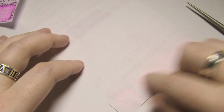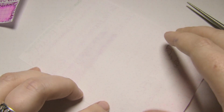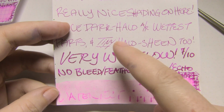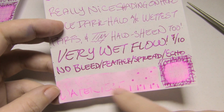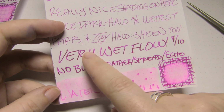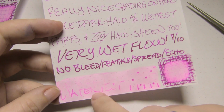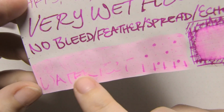But yeah, no bleed, no feather, no spread. No real echo. That was the scrubby. It was me laying it on real thick to try and make sure I could get some sheen on camera. And I feel like you can probably tell the very fundamentalness of the color changes in the water effect. This is very much more of a flirts with purple magenta-y. This is just a bright, vibrant pink. The kind of pink that I hate.